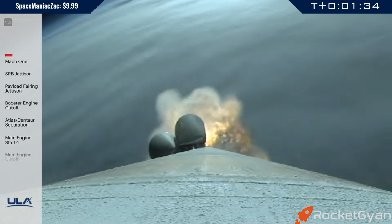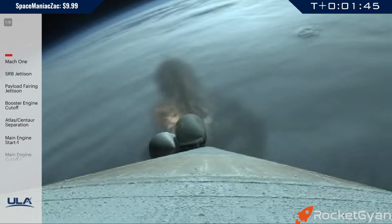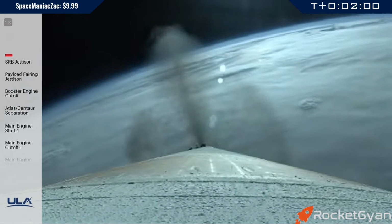And we have SRB burnout. That'll be 1:45 into flight. RD-180 engine operating parameters continue to look good. There you go, first and the second. And wow. We have jettison of all four solid rocket boosters. Vehicle's gone to closed loop steering. Body rate responses look good.